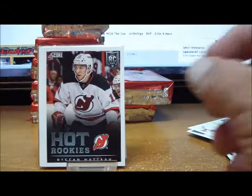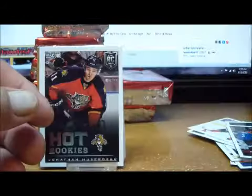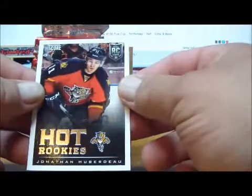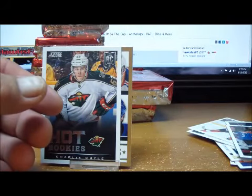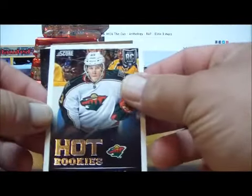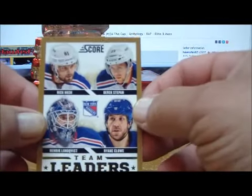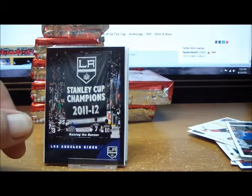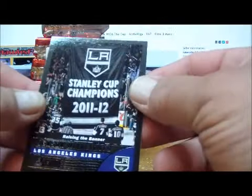Gold rookie, New Jersey Devils, Stefan Matteau. Had him already for the New Jersey Devils, but another one. For the Florida Panthers, we have Jonathan Huberdeau. I don't know if that's how you pronounce it. That's as close as I'm getting. For the Minnesota Wild, Charlie Coyle. For the Wild. Gold team leaders for the New York Rangers. Huberdeau, thank you very much. I also get a pronunciation lesson.